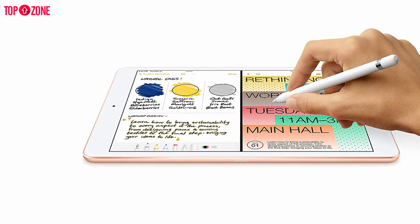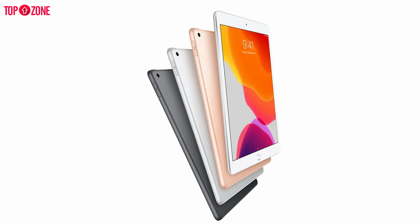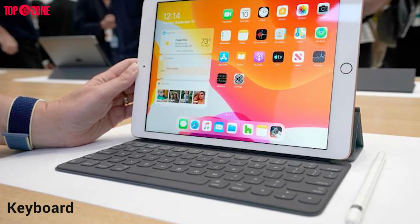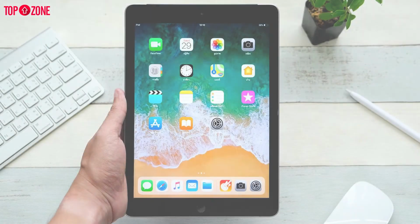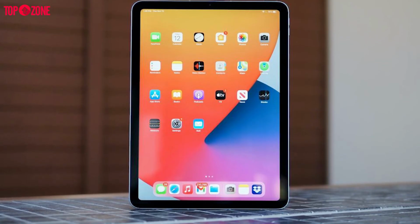This panel is great for surfing the web, scrolling through photos, and watching Netflix. With the powerful A12 Bionic chip, support for Apple Pencil, and the Smart Keyboard, and the awesome new things you can do with iPadOS 14. Overall, the iPad 2020 is a very strong value and one of the best tablets for the money.